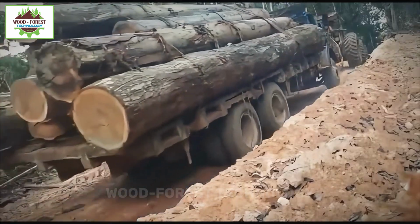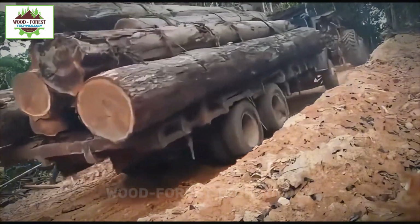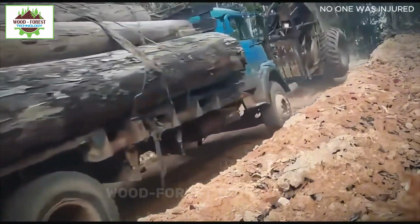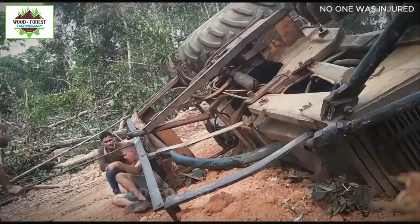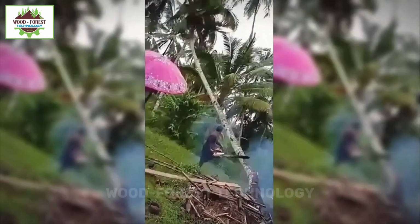Tension rises with every second as a massive truck tries to conquer a challenging slope. Luckily, he makes it safely, but just a second slower, and things could have turned out very differently. And can you believe it?